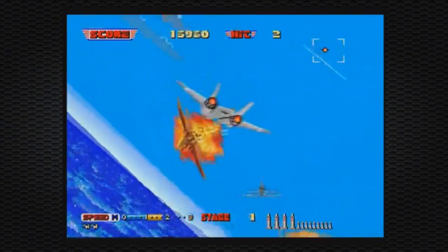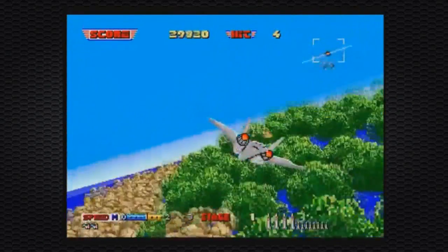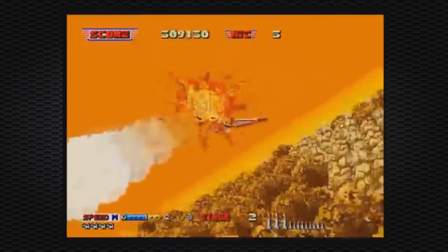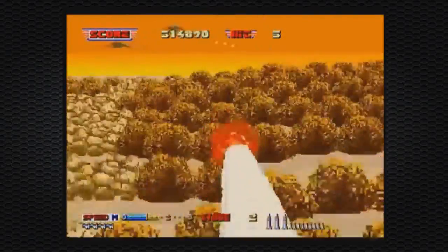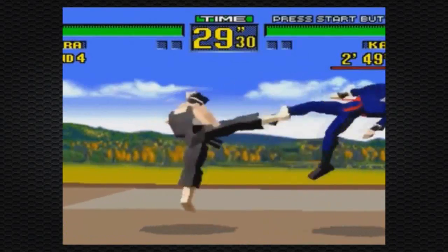Had the Neptune been released, it would have been available in late 1995 for $149.99 in the United States, rising to around $220 with a game, and £200 in the United Kingdom. The 32X version of Virtua Fighter was meant to debut alongside the system.